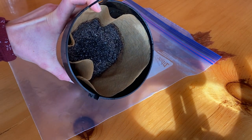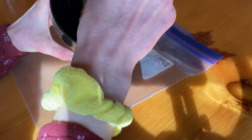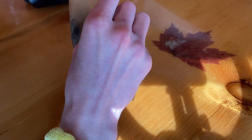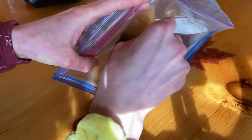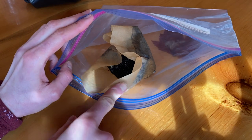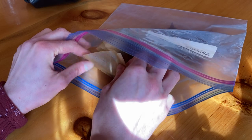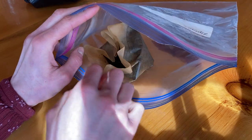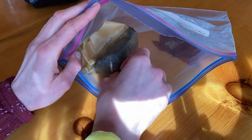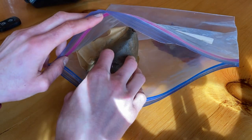Okay, so I just have the coffee grounds right here, and they're still pretty wet, but apparently if I just freeze them, they're supposed to be fine. So I think I'm honestly going to leave the coffee filter with its little coffee ground remnants. It's just going to be a lot less messy than if I was to dump it upside down every day. But hopefully this works.